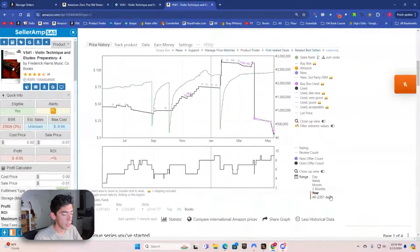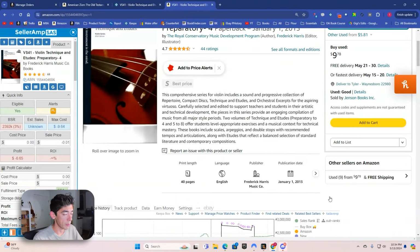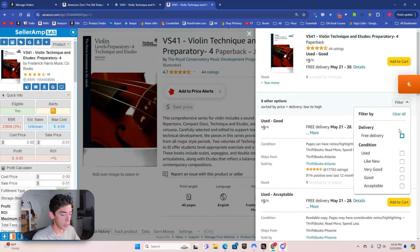Now, for a book like this, it doesn't seem to be selling very often at this $40 to $50 range, maybe only 3 times in the last year. So I definitely wouldn't pick up more than 1 copy if I were going to pick this up. Now, I would highly doubt that there's an Amazon FBA seller on this, and you can see there isn't.